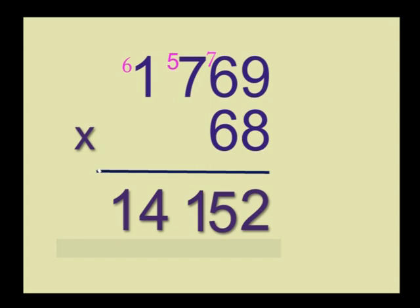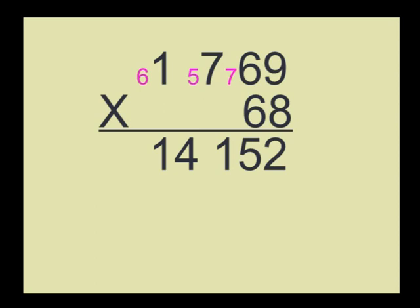Now all we have done was to multiply 1,769 by 8 so far. Let's continue. The next thing we have to do is to multiply the same big number by 60. Yes, not 6 but 60.